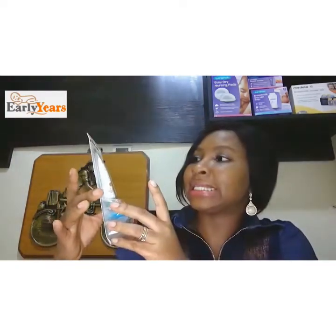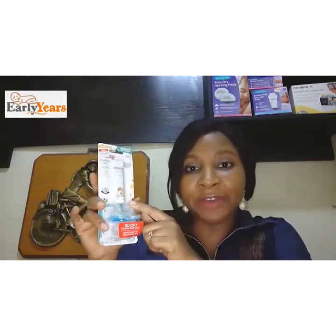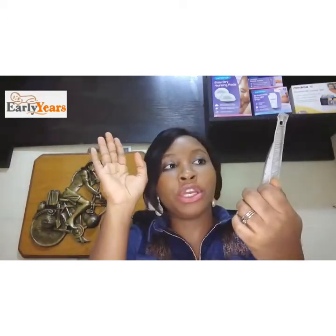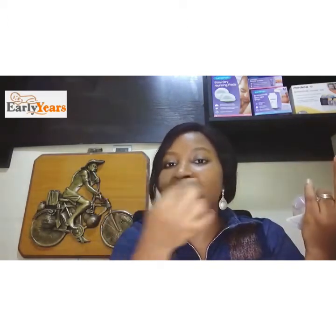Then there is this Nubi soothing gel that I like very much. It's very safe, you can read about it. It's good, and you can use it. It's a gel, you just place a tiny part on your finger and rub it on your child's gum. It helps to numb the area for a while.